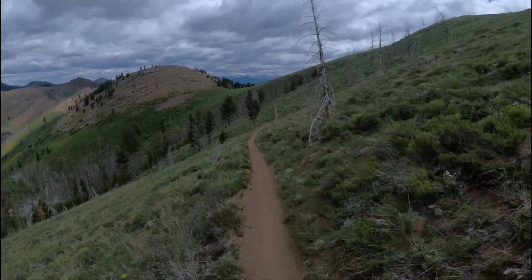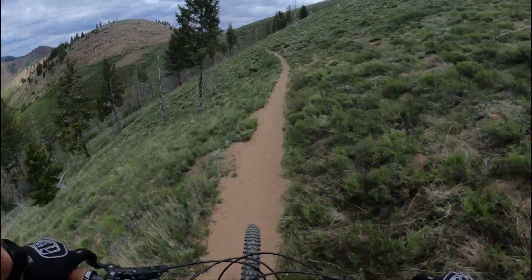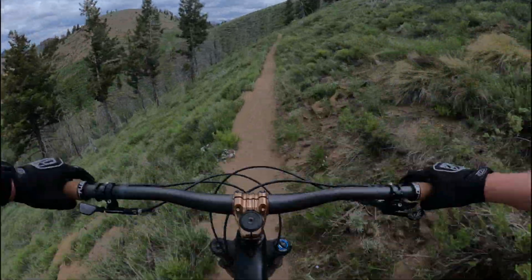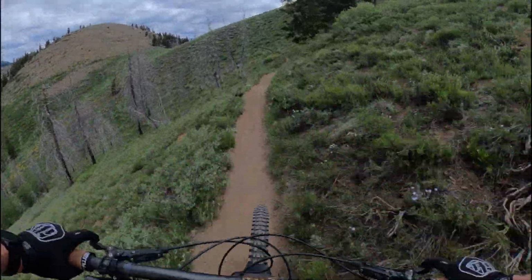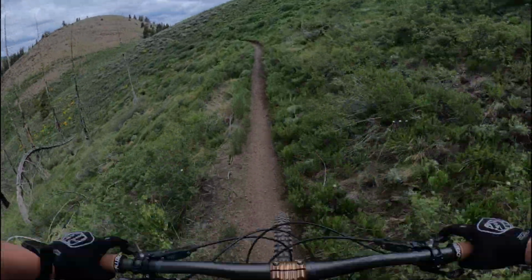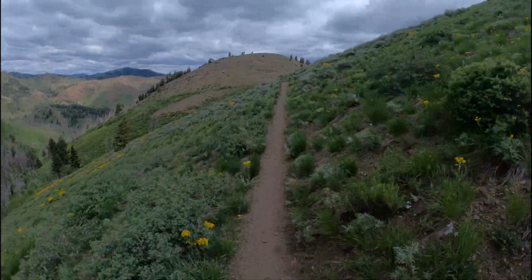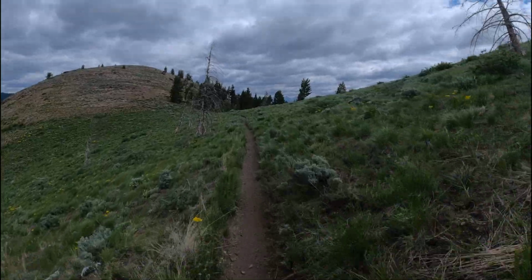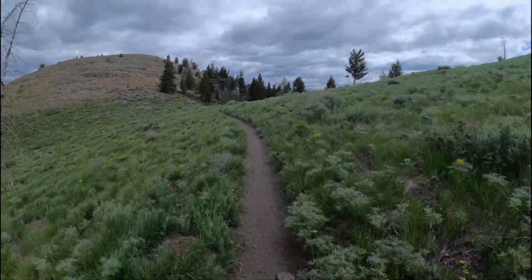The mountains are straight up gorgeous. The trail is riding so well. Haven't encountered a single downed tree or snow patch on Imperial so far. There was one on the climb, but that was it. So things are improving. More and more trails are starting to open up in the area, and it's almost that sweet, sweet summer riding season. Woo!